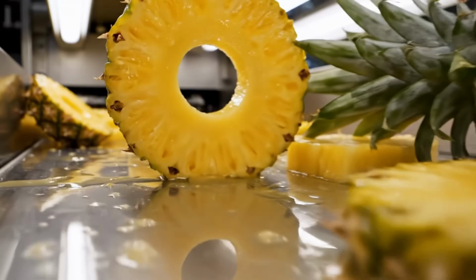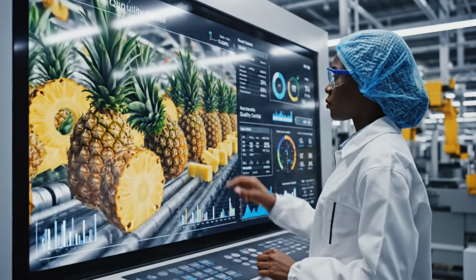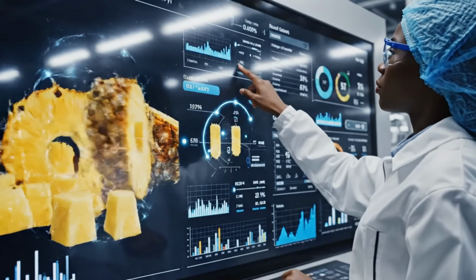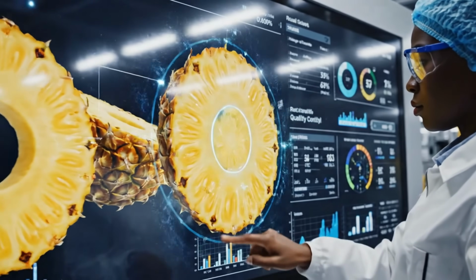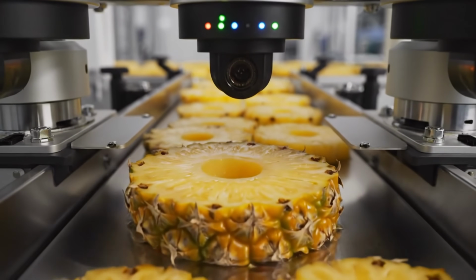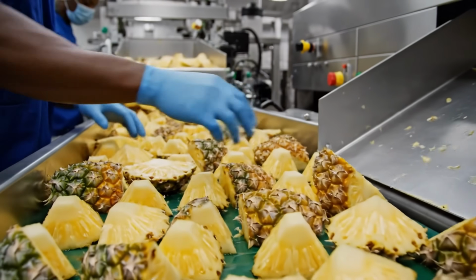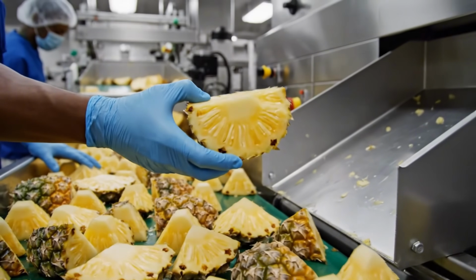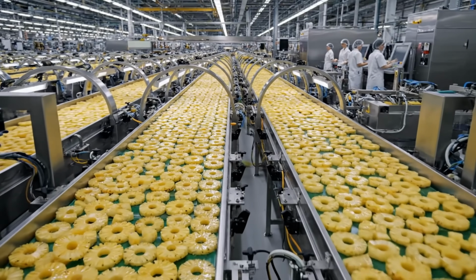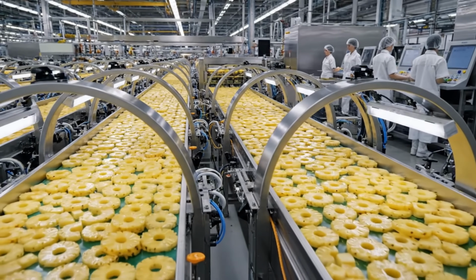Precision cutting reveals the golden heart of the pineapple, ready for meticulous inspection. Advanced sensors and cameras tirelessly scan each pineapple piece, guaranteeing unparalleled quality. The continuous flow of perfect golden rings highlights the seamless efficiency of modern production.